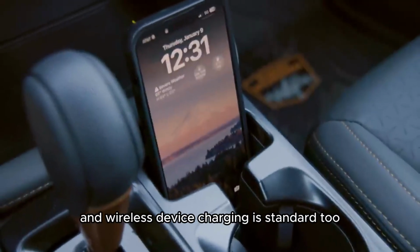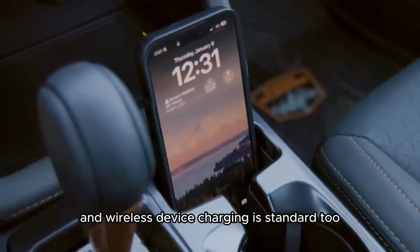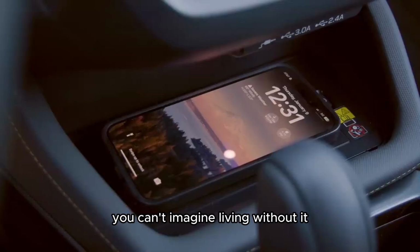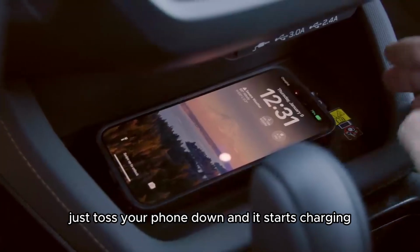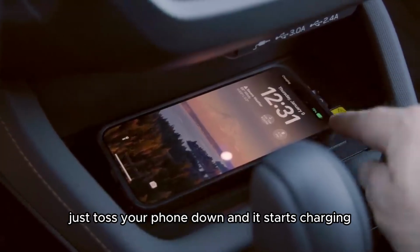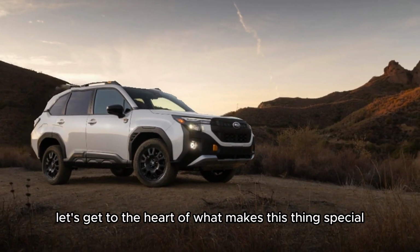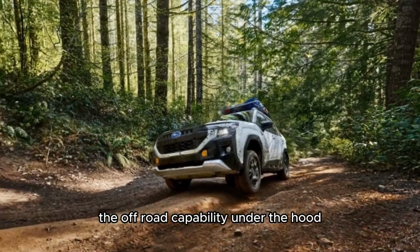Oh, and wireless device charging is standard too. It's one of those features that once you have it, you can't imagine living without it. Just toss your phone down, and it starts charging. Simple as that. Now, let's get to the heart of what makes this thing special, the off-road capability.